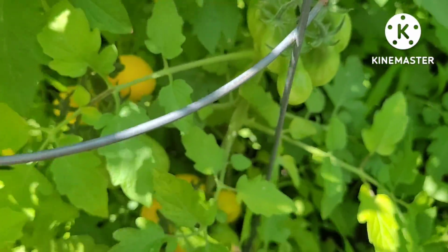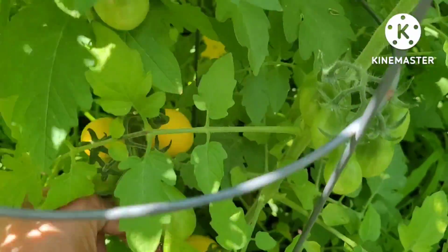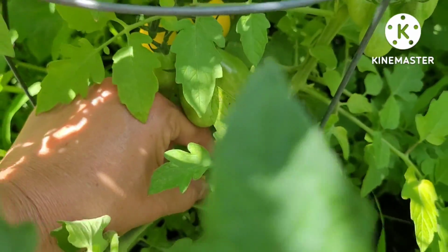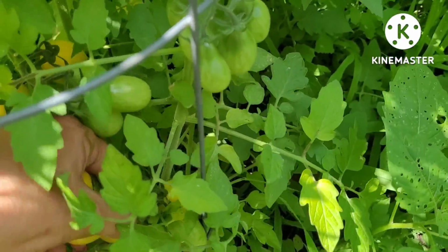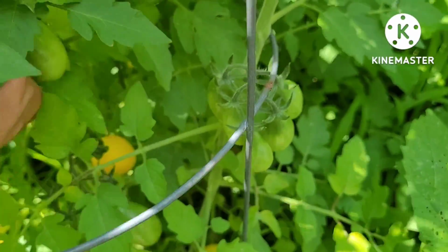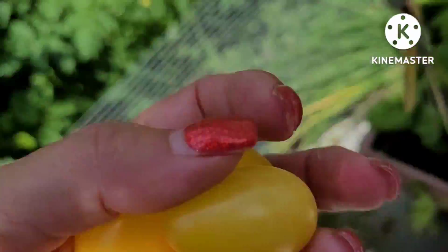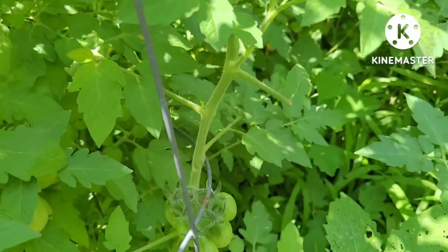Okay, so I'm going to reach in here and get some of these yellow tomatoes. Oh, let me show them to you. There we go. There's a couple more right here. Oh, I can't get them. I'm going to put them over here in the basket. Let me get this other one. I got another one.